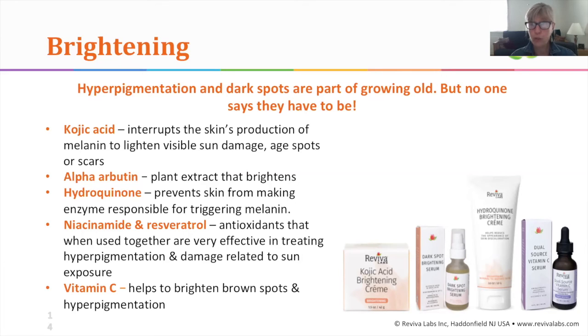We use 2% in our hydroquinone brightening cream, and it's really great for treating hyperpigmentation. Hydroquinone can take up to about 4 weeks or so to be effective, and it works best on fair skins, but they generally work in a very similar way in terms of interrupting the skin's production of melanin. But again, it's just which one do you want to use?